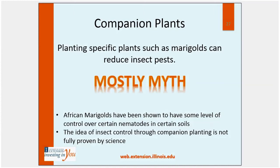And so people say, well, what do you think? Well, I don't have the research to back it up. You can try what you wish. You can do what you wish. But I don't have the science to show that the companion planting charts that are out there are actually realistic and actually work. Again, African marigolds in certain soils control certain nematodes, but the idea that they have a lot of insect control properties, we just are not aware of right now.